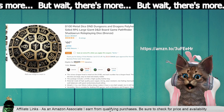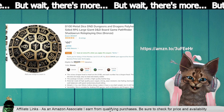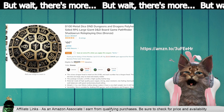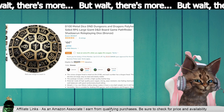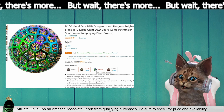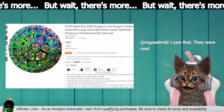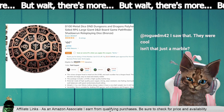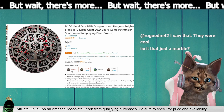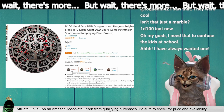Bam! 100-sided dice! I love it! I love it! How big is it? Oh, and it comes in pretty colors, too. I cannot read that. 42, I saw that they were cool. I love the colors, but I can't read that. It's just a marble. Oh, it's a 1D100.